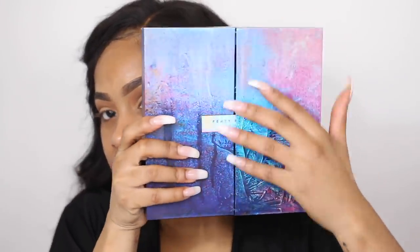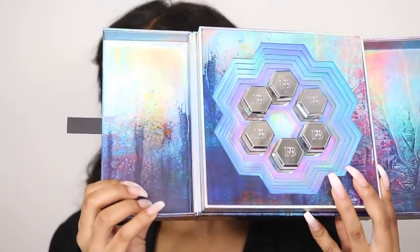Alright, so now that I have done my cut crease, I'm gonna go in with this new product from Fenty Beauty that I'm so excited to use. These are the Avalanche All Over Metallic Powder Sets. They're literally like powder shimmers. This is the packaging. How cute is this? And then it opens like a closet. And then these are the metallic shimmers. I'll show you guys the colors on the back.